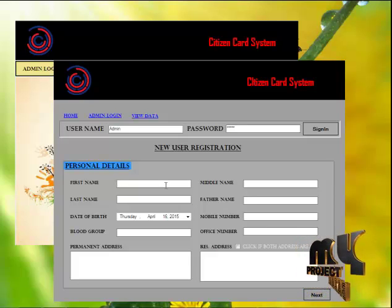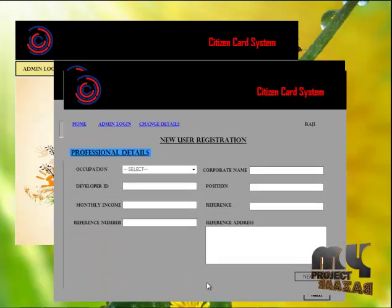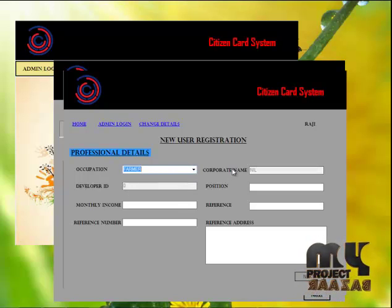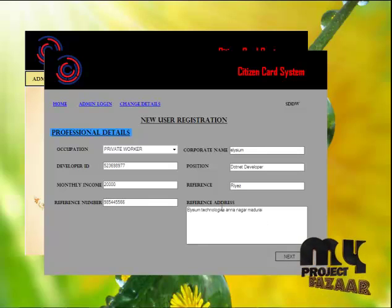Admin collects their personal details such as username, date of birth, blood group, mobile number and the residential address. And also they collect the professional details and the verification marks. Click next button. Now admin has to enter the professional details. If the user is a farmer, then the cooperative name and the developer ID will get disabled. If the user is a private worker, they need to type their cooperative name and the developer ID. Click on the next button.